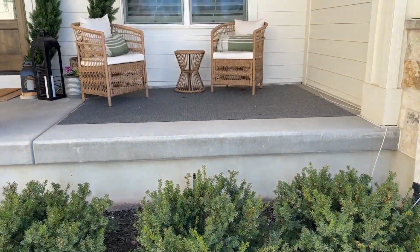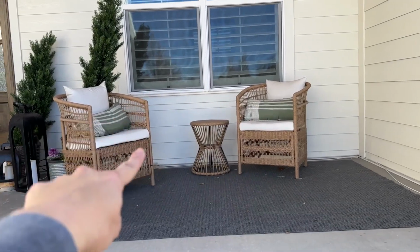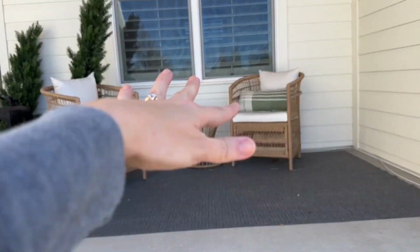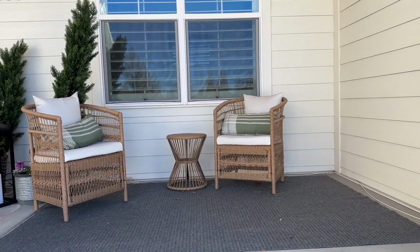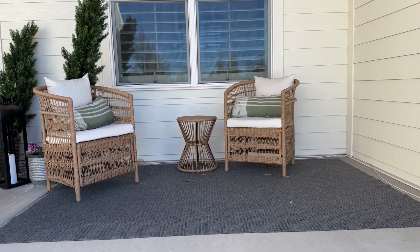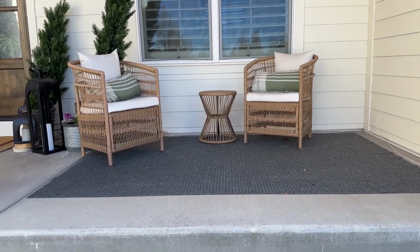And on my front porch, my trees are falling down. Just ignore those. I want to get a big tall planter right here to go in between these chairs to put some flowers in there. And so that is one of the things that I really want to work on. They'll mostly be in the shade, so probably some shade flowers, but I can't wait to figure that out and find something to go there.